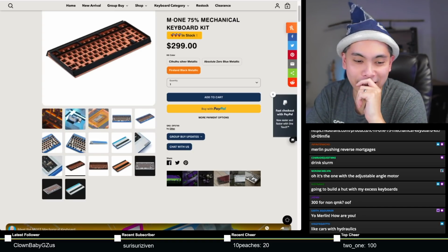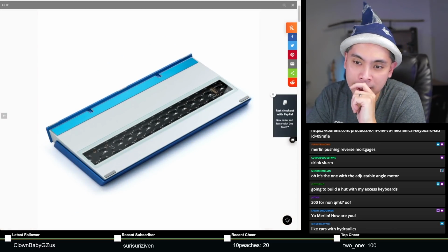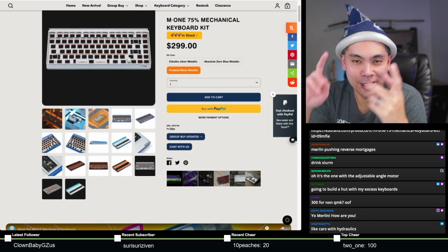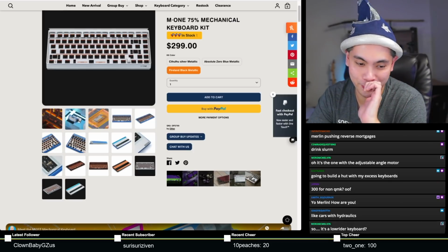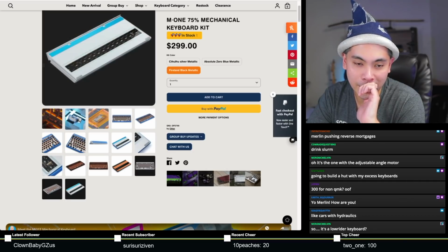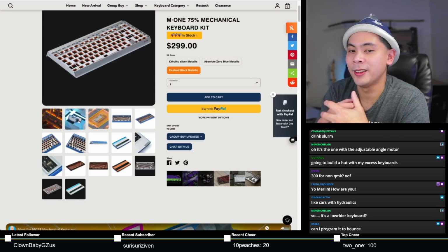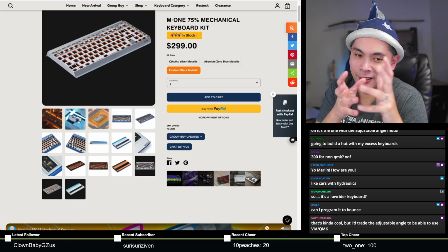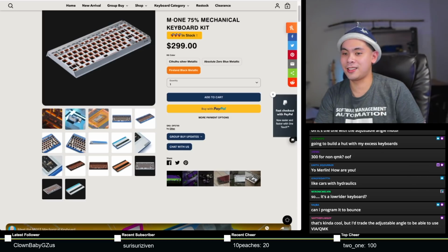King Fire says, like cars with hydraulics. Yeah. Oh yeah, this is a purely hotswap board. The reason this board interested me is, number one, it's 75%. I was like, oh cool, a 75% board. And it's got this really quirky mechanism. So maybe not a board that I would buy and use for a long time, but if I had a spare $300, I would definitely buy this just to have it uniquely in my collection. Like, check this out, this board has a motor on it. Oh my gosh.